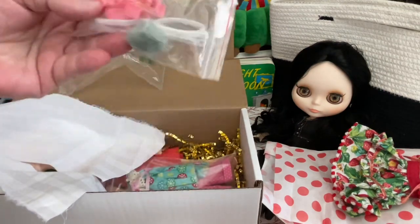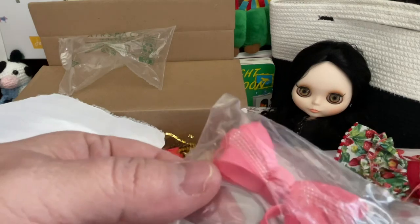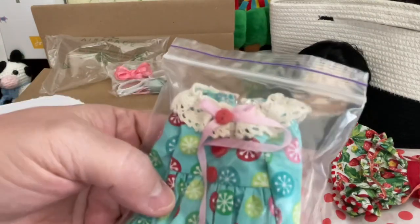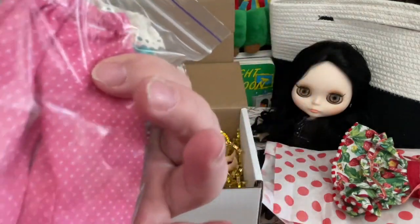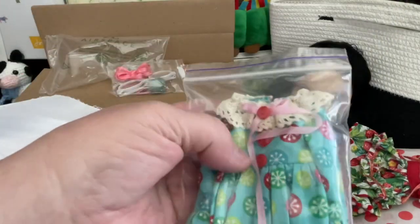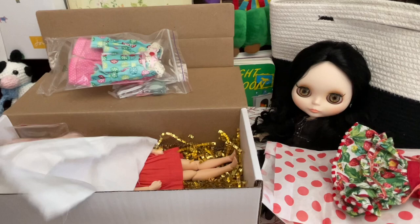And then she has glasses. And a hair clip, and another hair clip. She has these clothes. Very cute. That looks almost like a Christmas outfit. Pants and a shirt. Those look like Christmas ornaments somewhat. I have another outfit for a Reborn that is very similar to this in the Christmas design. Very cute. Okay, well, here she is.